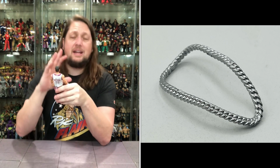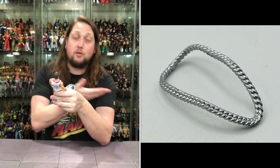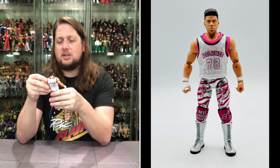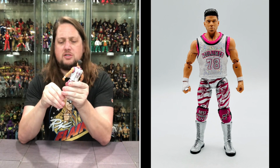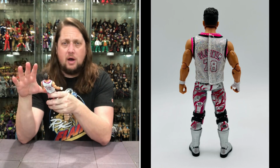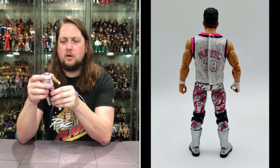So you will get a different variant of the figures with that, and of course Billy Gunn being the chase. So if you really like the Acclaimed, it's a good time to be a fan because you got a couple of different options coming your way, and I would assume a lot of this stuff might see reuse into some of that. Articulation, not going to walk through it on him. We already did it with Bowens. We don't need to do it with Max Caster.